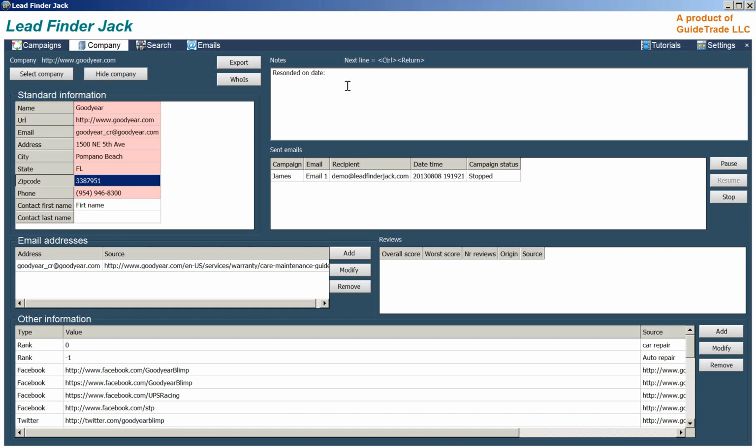Are the updates in the program automatic? Yes. They get automatically downloaded in the background. You get a pop-up and you can install the update.